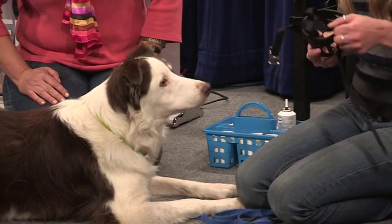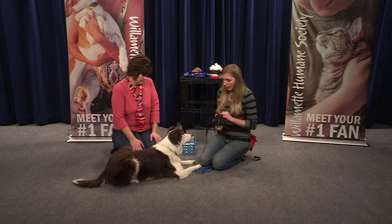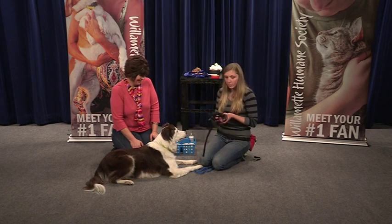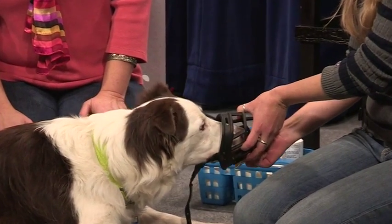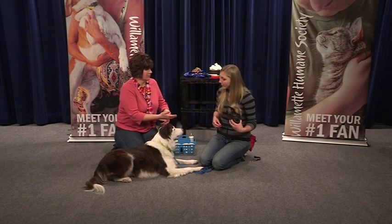So the next step is I want to teach him how to put his own nose in the muzzle. I don't ever want to shove this on his face, because that can definitely be stressful. So I want to hold the muzzle in a steady position so that he can put his nose in it. Good boy. Then I'm going to stick a treat through one of the little holes so that he can access that treat by sticking his own nose in that muzzle. I really like how you held it back out of his space and you're waiting for him to come put his own nose in.